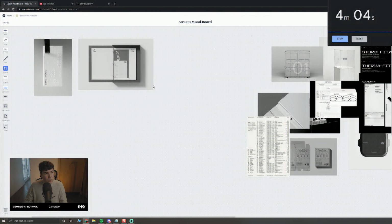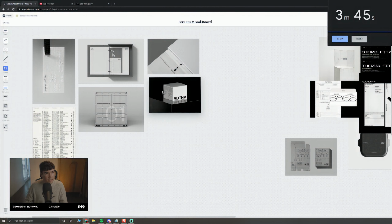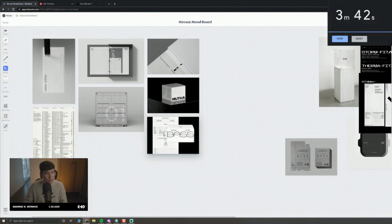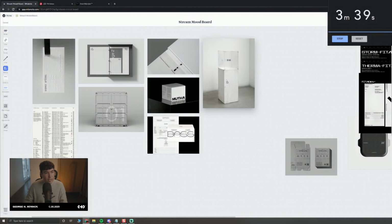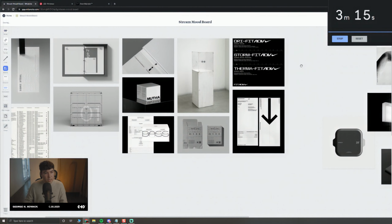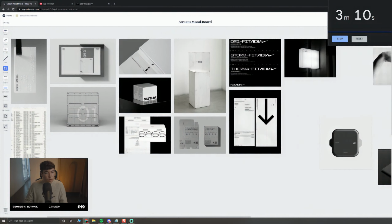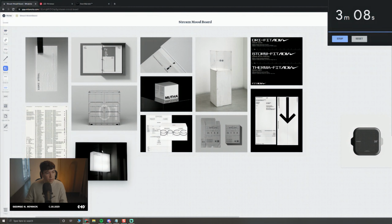So I'm just going to start cleaning this up. I just want to be able to see all of this. It doesn't have to be perfect, but ideally I don't want anything to be too hidden. Placement is also a little important. I have a few images that use a lot of black. I wouldn't want those to be grouped up into one section. I want all the imagery to be spread out.